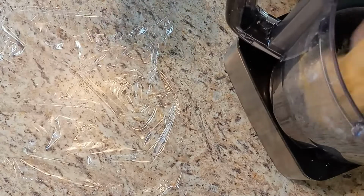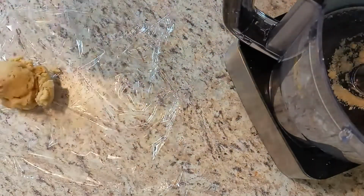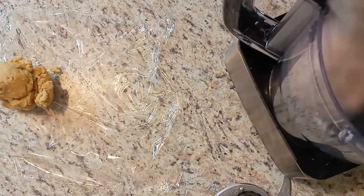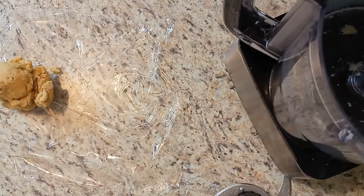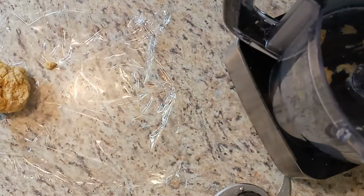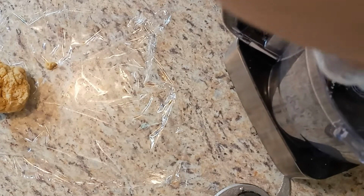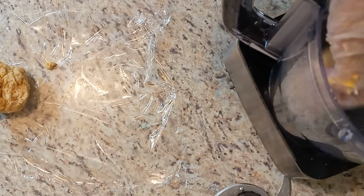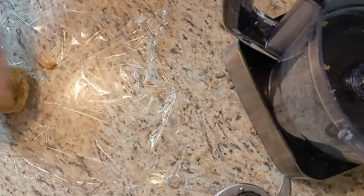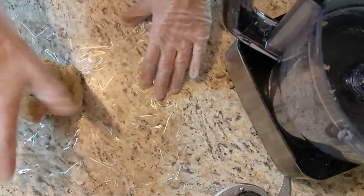So we're going to take our dough out of the food processor. Found a piece of plastic wrap. This came together so good. Actually, there's a little wetness on the bottom here. I'm just going to mix it all up. All right, and once you got your little ball, or once you got your blob anyway, all right, and then it says put on some plastic wrap and knead with your hands.